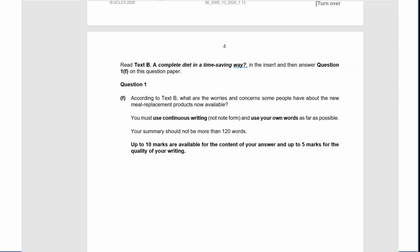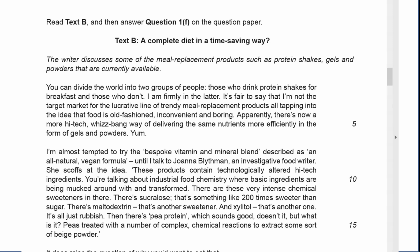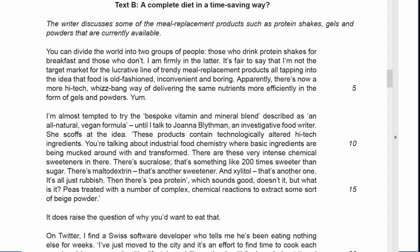Let's read text B. Text B, A Complete Diet in a Time-Saving Way. The writer discusses some of the meal replacement products such as protein shakes, gels and powders that are currently available. You can divide the world into two groups of people, those who drink protein shakes for breakfast and those who don't. I am firmly in the latter. It's fair to say that I'm not the target market for the lucrative line of trendy meal replacement products, all tapping into the idea that food is old-fashioned, inconvenient and boring.